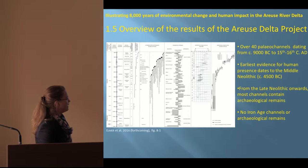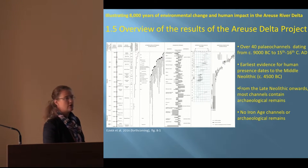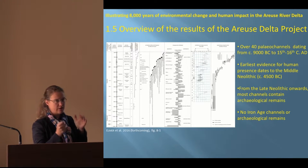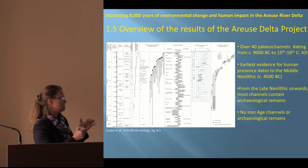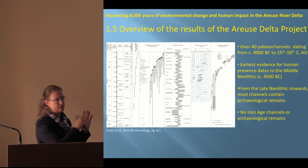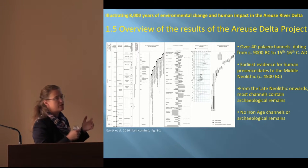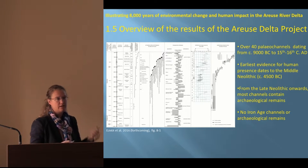However, there are no Iron Age channels or archaeological remains, and this might be because these Iron Age channels are situated in the third of the delta that we didn't investigate, or they might have been eroded by later channels.